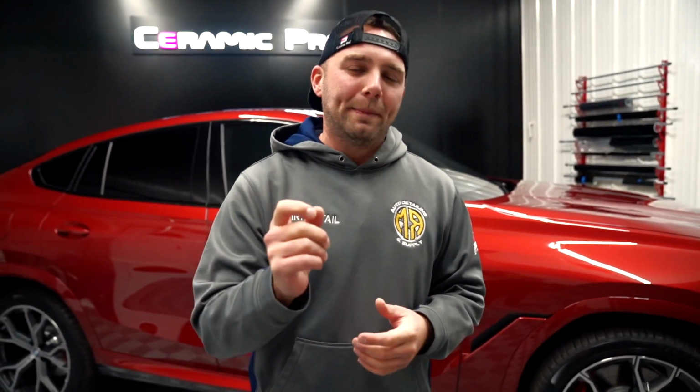Marcus from Mr. Detail and Ceramic Pro CLE, bringing this project we had in the shop for the last week. It's a 2021 X6 M50i. We did a comprehensive frontal PPF protection, which is paint protection film on the full front, protects against rock chips. We did an IR Suntex ceramic window film. It's 20%, reduces heat in the cabin as well as wear and tear on the interior.